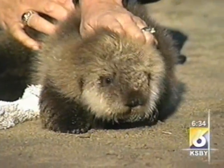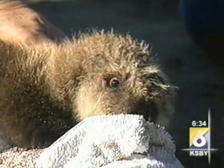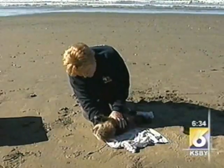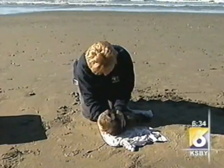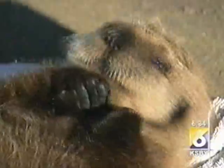"Got down here and found the pup was in the water, just being washed around in the surf. I know you're mad. I know you're really mad. I don't blame you. Is that a face or what?" The rescue team dries off the otter, assesses his condition, and unsuccessfully tries to find his mother.